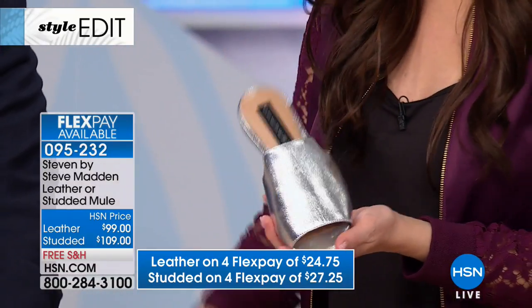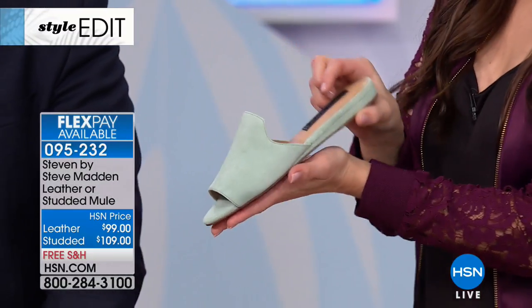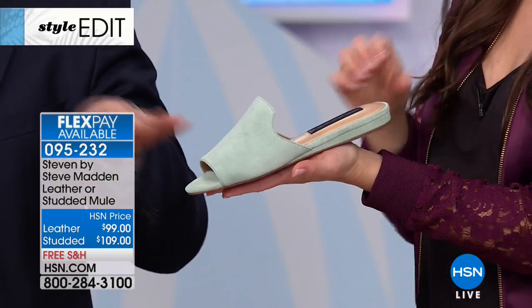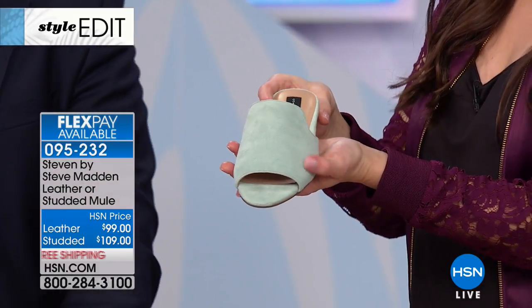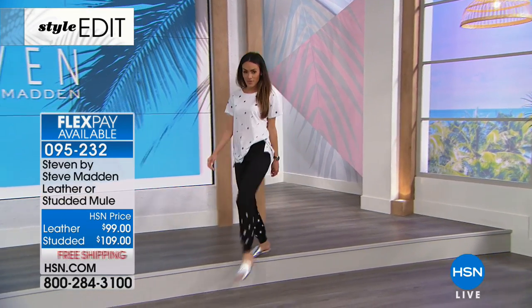Here is your silver, and then we do have the suede option, and we are calling this one your mint. Mint's great, and it works really well with blue jeans. Oh, I love that. It's a little bit of contrast. That's really one of the big colors of spring, this pastel palette.